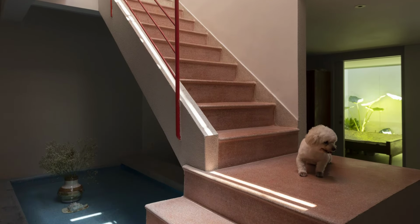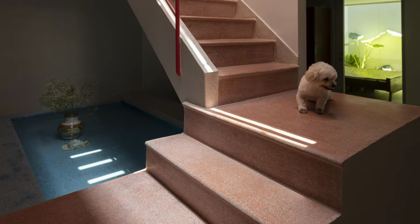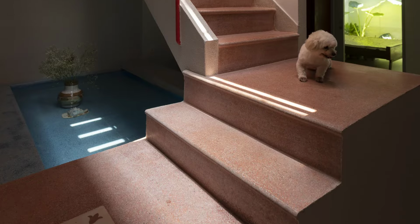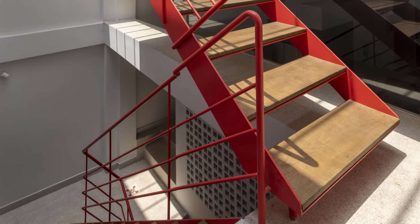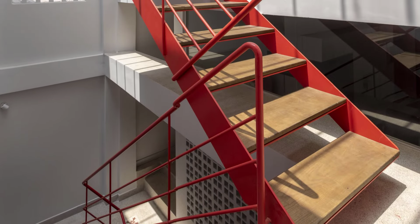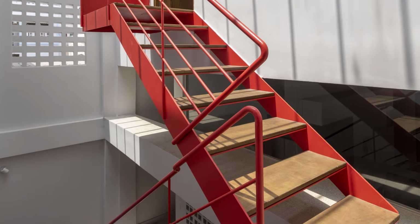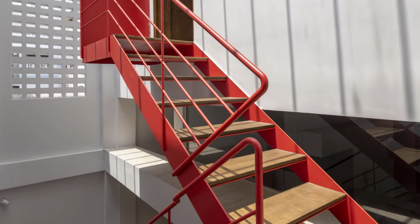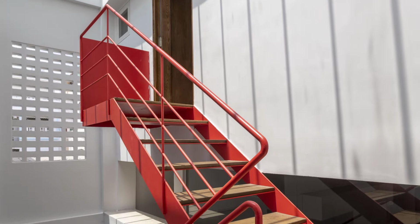A beautiful aspect of this renovation is how it preserves the home's legacy. The red terrazzo stairs on the ground floor, a nostalgic feature from the original house, have been retained, adding a vibrant touch of color and history to the space.